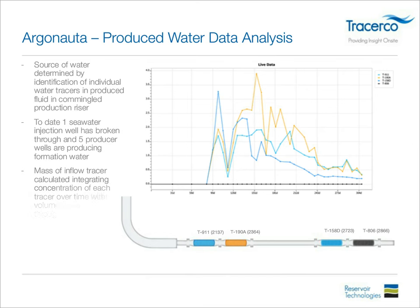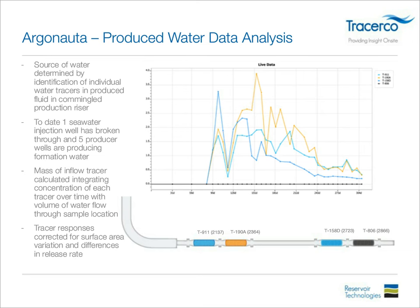We also looked at the water. The water analysis is of course important to determine the source of the culprit, of where that water is coming from, using these individual tracers in a commingled production riser to allow that detail of information to be split from each of those zones. Seawater injection well broken through, and that's to date, and then 5 producing wells produce water from the interwell test.